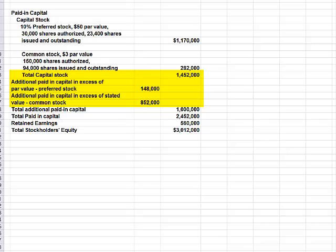$1,452,000. We have additional paid-in capital in excess of par preferred $148,000. Additional paid-in capital in excess of par common stock $852,000. So we have total additional paid-in capital of $1 million. Total paid-in capital $2,452,000. We add retained earnings of $560,000, and we have total stockholders' equity of $3,012,000.